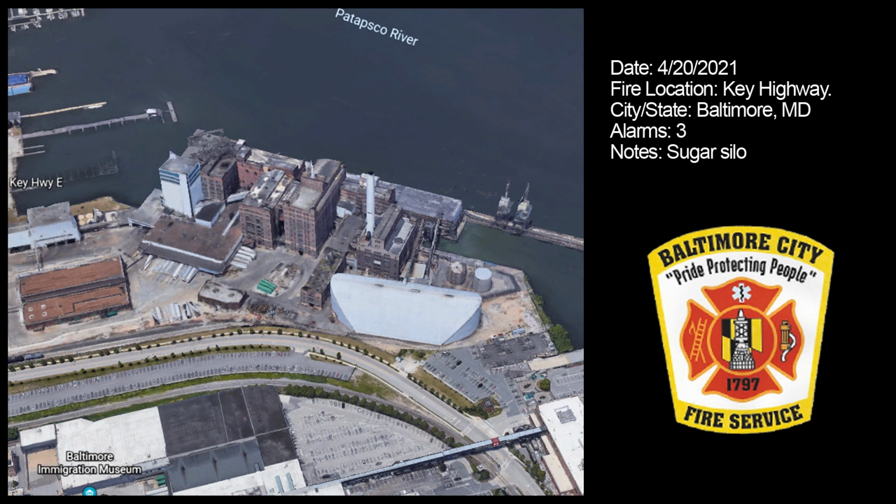They're on box 26-50. Units respond to the entrance of Domino Sugar: Engine 47, Engine 36, Engine 33, Engine 41, Truck 16, Truck 10, Medic 2, Tower 81, and Safety Officer 1. Respond to 1100 Key Highway East, the entrance of Domino Sugar. Baltimore Fire on box 26-50. Operations on Fireground 1. Units are to stage at the entrance of Domino Sugar. Again, staging at the entrance of Domino Sugar, 1533.